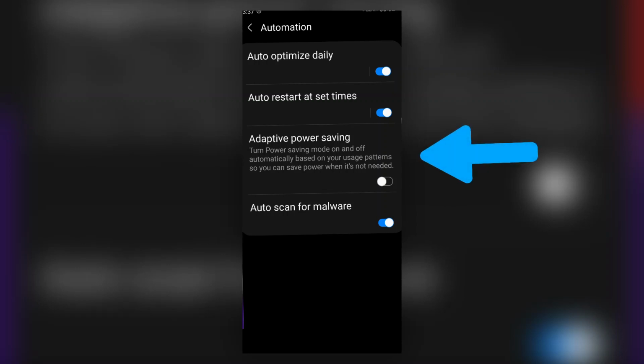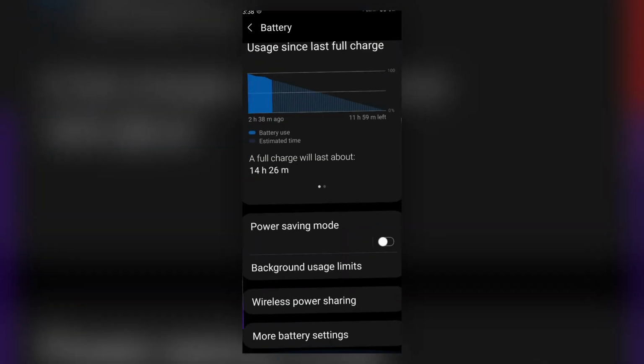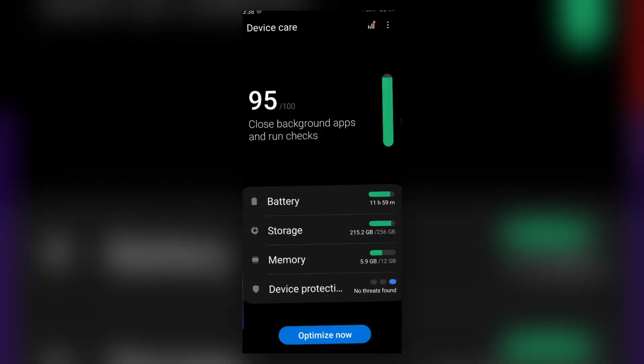But look at this one, the 3rd one down. That's the new one. Adaptive power saving, which is slightly different. Turn power saving mode on and off automatically based on your usage patterns. So you can save power when it's not needed. Notice that is turned off. Whereas the normal adaptive power, let me just show you again, is turned on. So it's brand new, not seen it before.